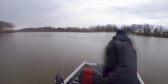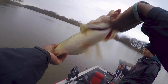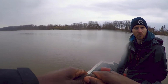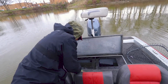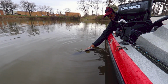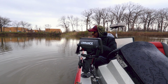Whoo! Dude, I thought I had a tiny one on because it was running right at me. I was like, is that tiny? But that jackhammer hook, he wasn't coming up to me. Look at the belly on that thing, dude. Want to put it in the live well for a little bit just in case? Yeah. The 4.9. Get back. Let's get some more on the shadow bait. See, it's not hard being a cameraman. I think I did good.